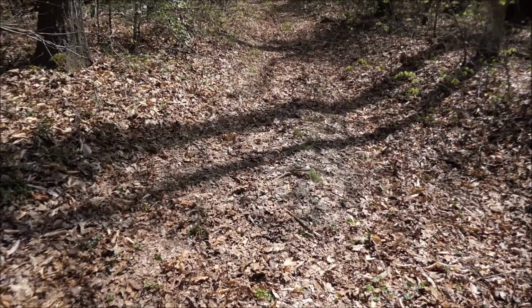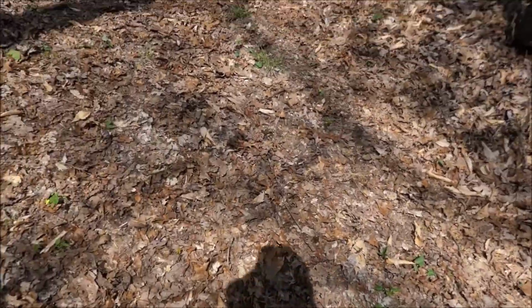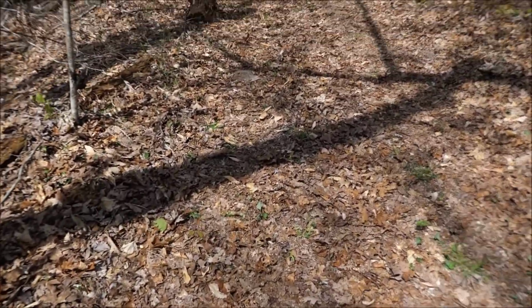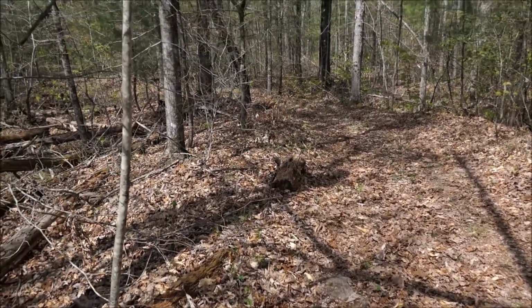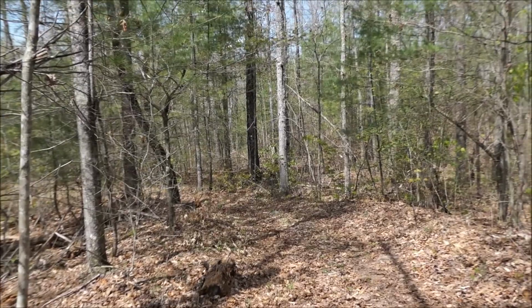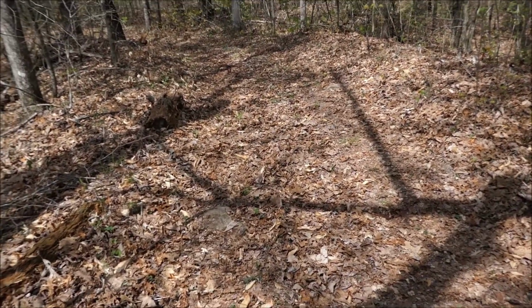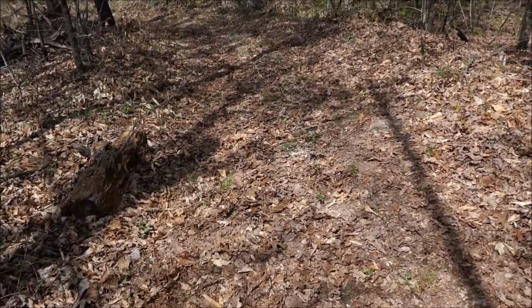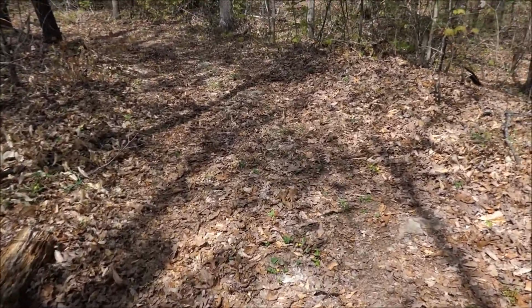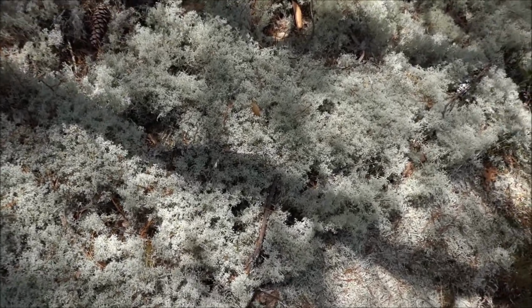The trail is on an old road. It's in really good shape. And as I mentioned, across the plateau and right here, we're starting to descend down into the Laurel Fork Creek Gorge. About a little over 1/3 of a mile to go. There's some beautiful moss of some sort along the trail.